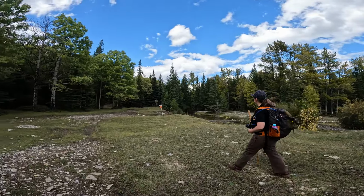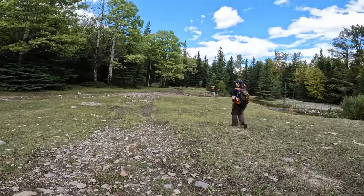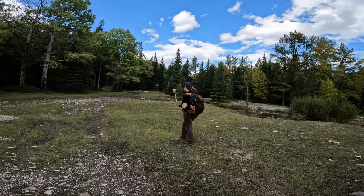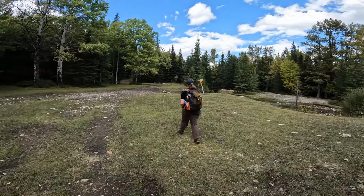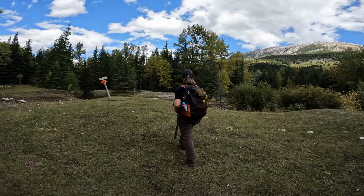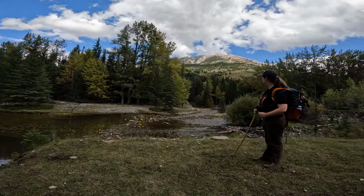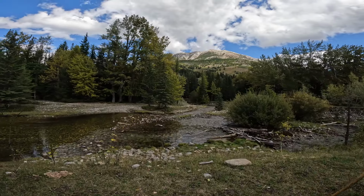Mm-hmm. The grass out here actually looks like it's pretty well maintained. So I'd venture to say, even the trail out here looks pretty well maintained. Somebody definitely takes care of this. You can see the bridge over there. Yeah, so that's the bridge we were going to be taking over that way.